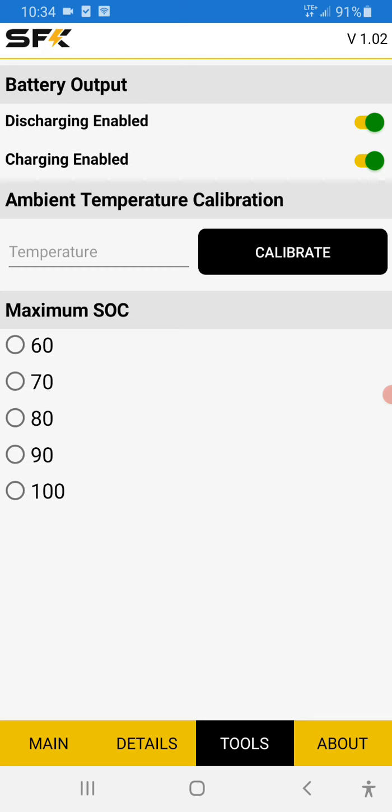Then we're going to be adding features like maximum state of charge. So you can set the charge to like 60, 70, 80, 90, 100%. So if you only want to charge your battery up to 80%, you'll be able to go here, select the 80 and set it. Some other options that you can't currently see are going to be lowest SOC. So if you only want to drain your battery down to about 70% and stop it from going any further, you can do that. Some customers have said they want to have sort of an 80-20 setup where they only charge the battery up to 80% and they only drain it down to 20%. So you'll be able to configure that.